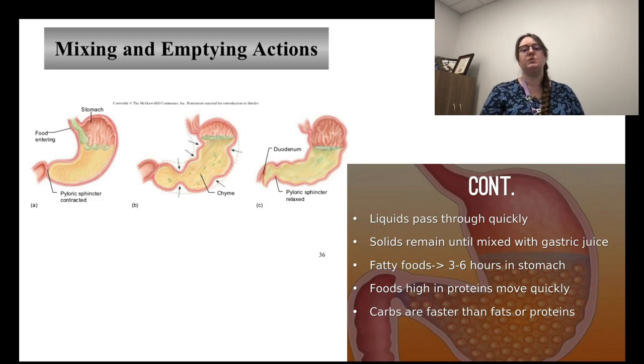Foods high in proteins move quickly. Carbs are faster than fats or proteins. So if you go from fastest to slowest, it's liquids, carbs, then proteins, and then fatty foods. So there you go. That's what goes from fastest to slowest, moving through your stomach, getting digested. It takes a bit to break down fats. Fats are actually really hard to break down, which is also why we have problems building up so much fat in our bodies over time, because breaking it back down is rough. It's not easy.